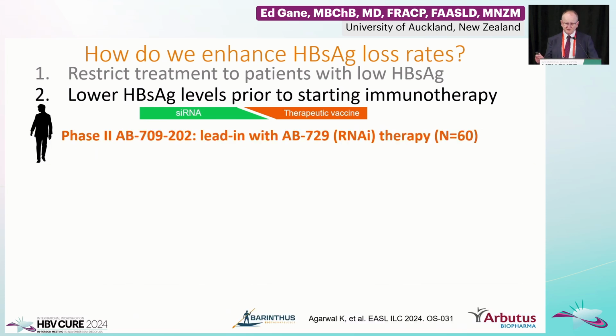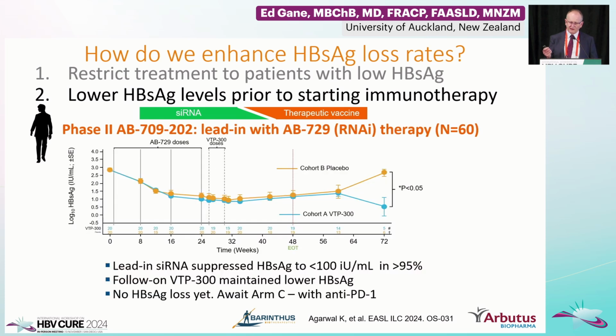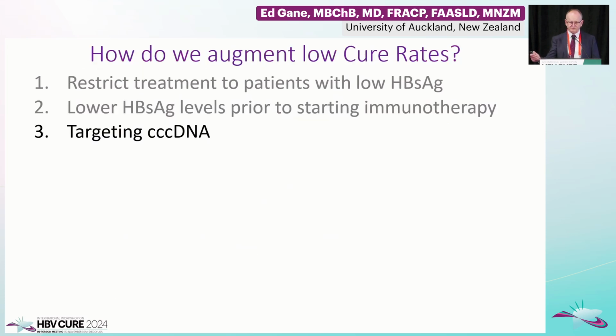What about patients? Again, this is very preliminary data, again from Barinthus and Arbutus, where they're looking at this using imdusiran lead-in, and you can see that all patients, or almost all patients, suppressed below 100 by the end of the lead-in, and the addition of the therapeutic vaccine appears to maintain the response after you stop treatment, whilst in the patients who just got the imdusiran, they tend to get a slow rebound. This data is very, very preliminary, and we haven't seen surface antigen loss yet.